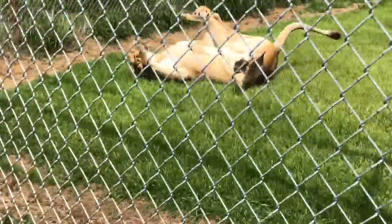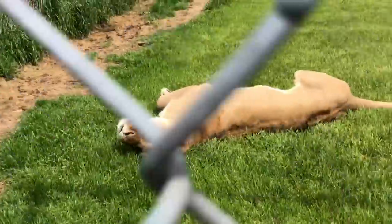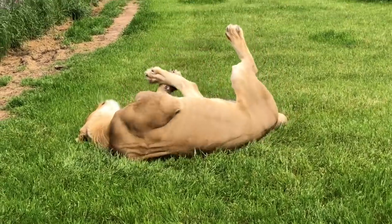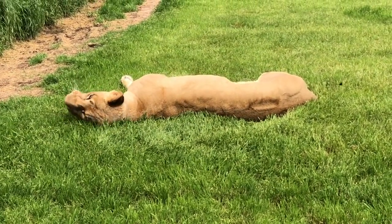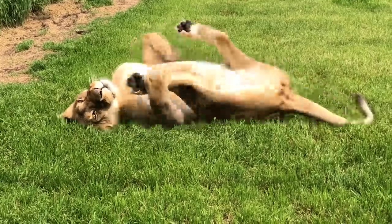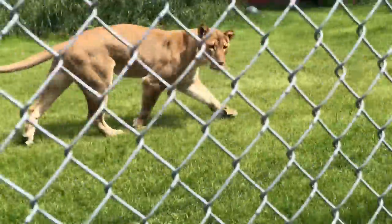But there's also good growls for lions. And that sound that she's making right now, that is a good growl. That's her way of vocalizing with me, telling me that she's happy, she's excited, she's feeling playful. She really wants me to just run back and forth along the fence with her.